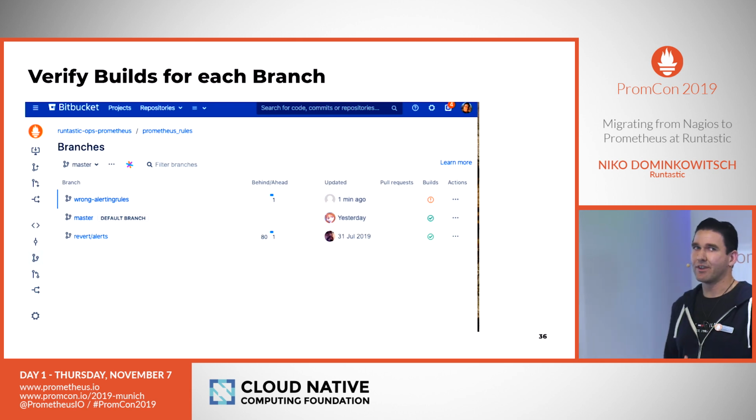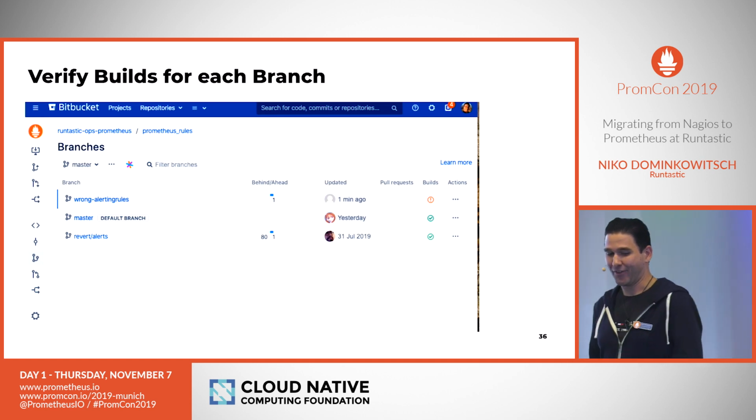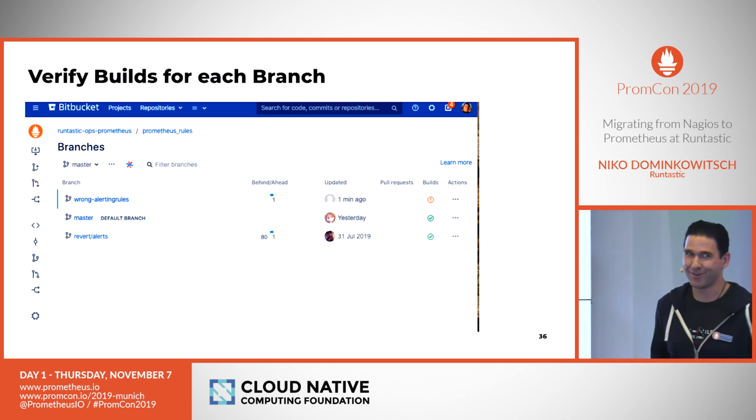This is the most critical thing: if the alerting rules are wrong in some case, then you are not updating your alerting rules anymore. So we had that situation already.